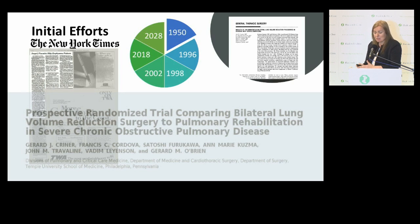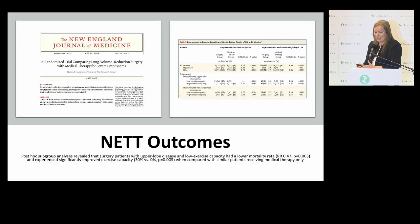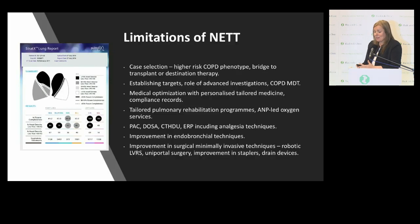Surgical lung volume reduction has been around for a very long time, published in the New York Times in the last century. And there was a trial called the NET trial, which you might be familiar with, which happened in the 1990s. But the data is very outdated. So traditionally people would have said, oh, upper lobe predominant emphysema in people who have a low exercise tolerance.